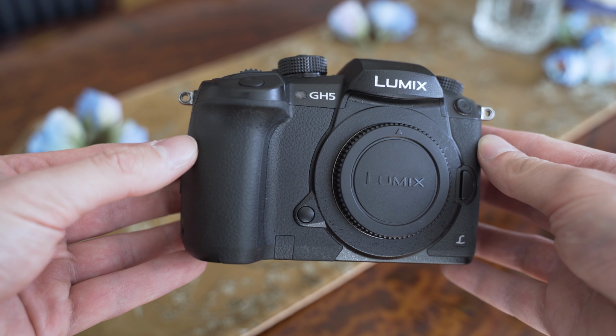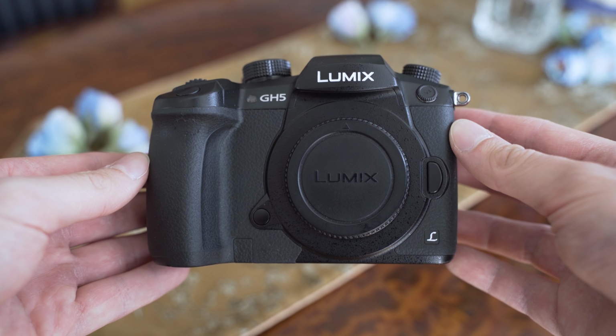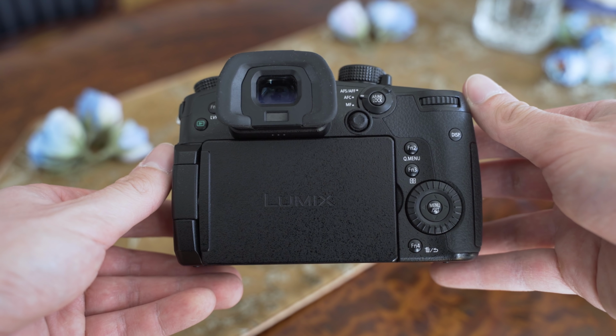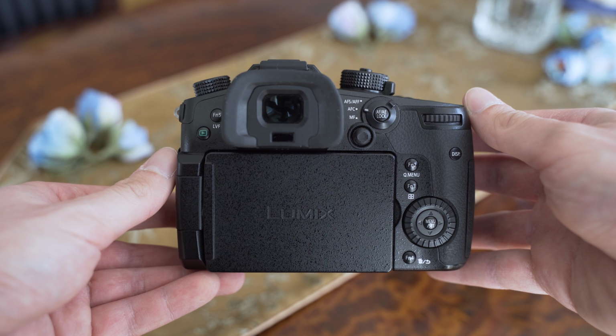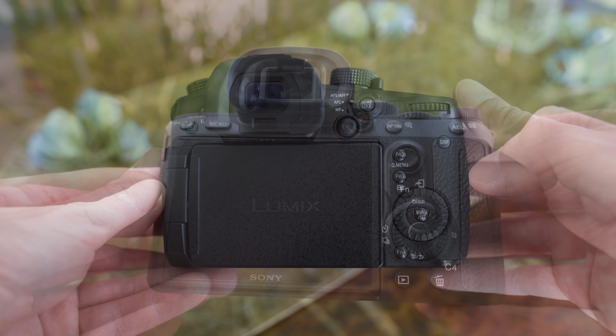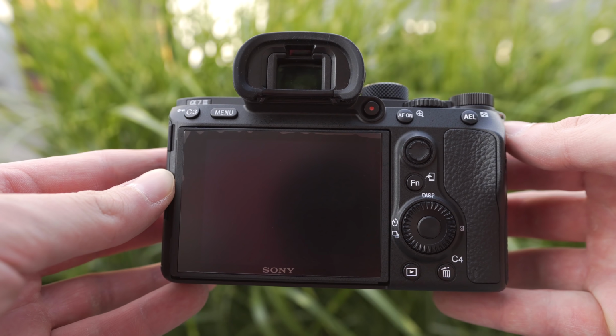Both are very well built cameras. Both use a magnesium frame and both feel solid. Panasonic probably has an edge in terms of build quality, mostly because of the weather sealing. Both cameras are weather sealed, but the A7 III has a weak point on the bottom side, but it will survive a reasonable amount of abuse.